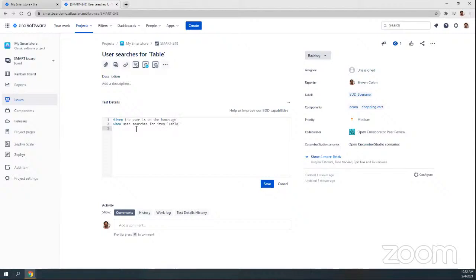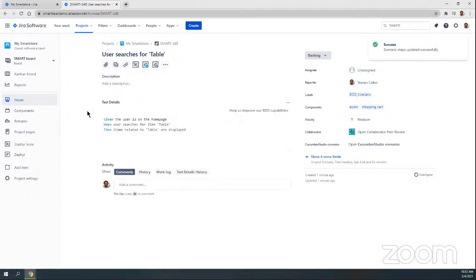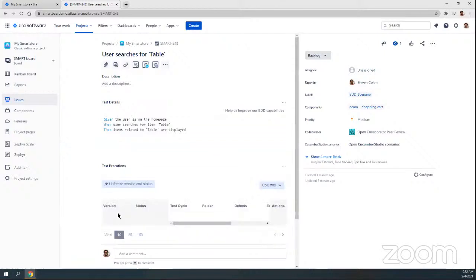So they search for table. And as a result, the items related to table are displayed. So whether or not you understand what my website is doing doesn't really matter. Whether you're new, technical, or non-technical, you could understand exactly what this test is meant to achieve. And then as you execute this either ad hoc or within specific test cycles, you can go ahead and have an understanding of what's going on here.